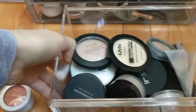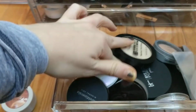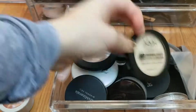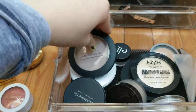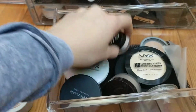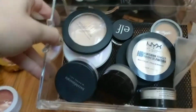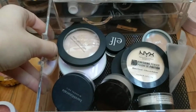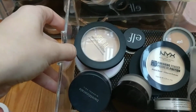Alright, let's go over to powders. I'm just going to take out one. I think I am going to bring in, what's this? No, actually, you know what? I'm just going to stick with the ones I have, because they're both Project Pans, and I'm really trying to focus on them and get them out of my collection. So I'm going to leave all of these for right now.